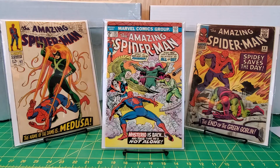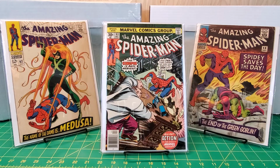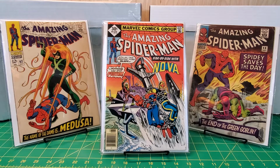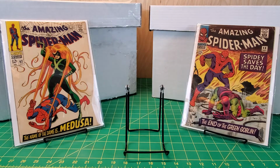Starting out with ASM 141. I think this is the first appearance of Danny Berkhart as Mysterio. John Romita on this cover. These first three were just a few bucks each in their back issue bins. We've got 163, which is a Dave Cockrum cover. I think Romita on the inks here. And 171, cool Nova cover, Ross Andru on this cover here. I think these were all just books I did not have in the PC.